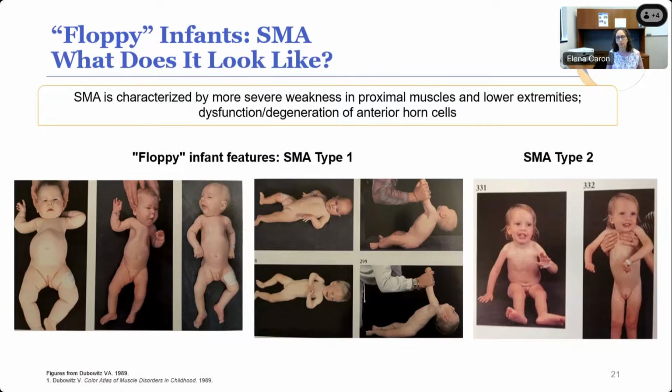The baby in the middle shows a good example of the head and neck weakness with pull to sit. The young girl on the far right with SMA type 2 has achieved sitting, but she cannot stand without support. But you can see her thin muscle bulk. She probably can't raise her arms over her shoulders, so she has proximal weakness too.